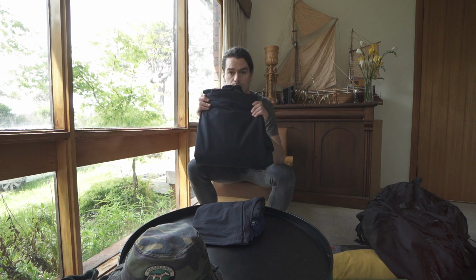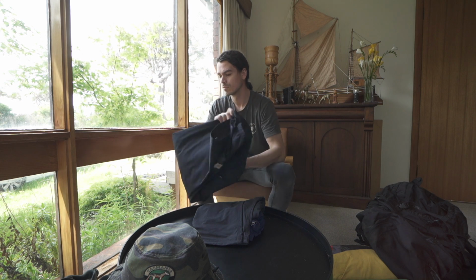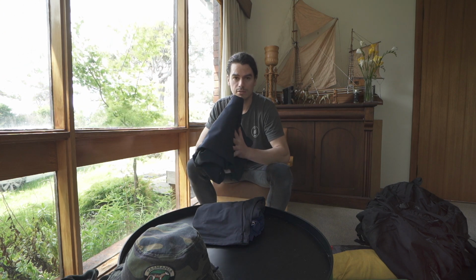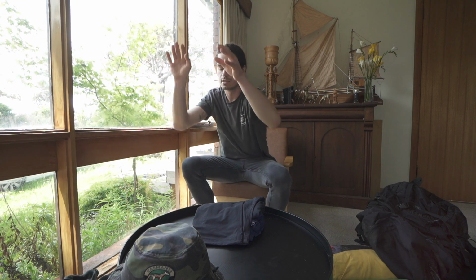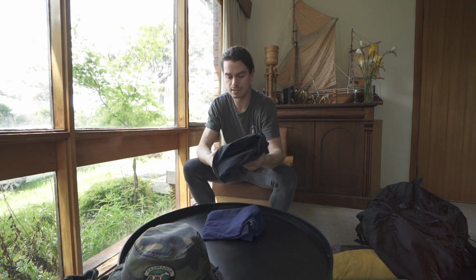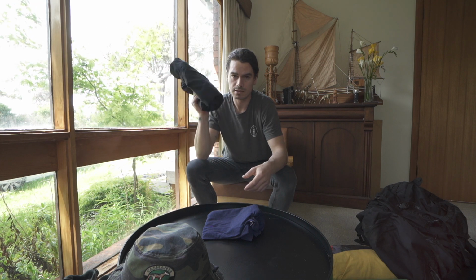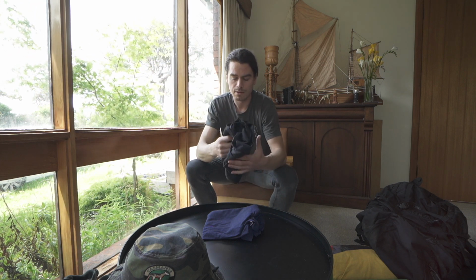This has been really good. It's just like any other one you'd get from Kathmandu. They're waterproof to a certain degree, but if you're brushing up against saturated scrub all day, you're inevitably going to get wet. But it's light and it's fast drying. The same goes with the pants. These are soft shell pants, water resistant, and basically the reason that I like these is they're light, they dry quick, and they're warm as well.